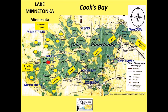Cook's Bay was named after Matthias Cook, who arrived in Mound in 1854 after having land reserved for him by his father-in-law, John Carman. He built the first log hotel on the lake in 1854, replacing it in 1868 with a three-story, 50-room frame building called the Lakeview House. This was one of many hotels on the lake during the late 1800s and the very early 1900s.